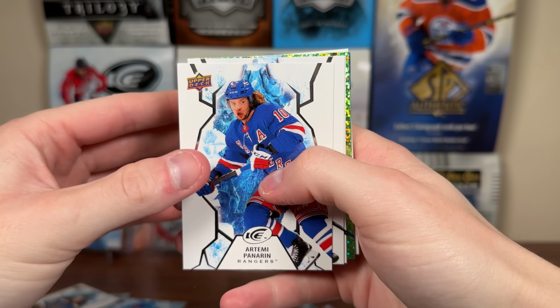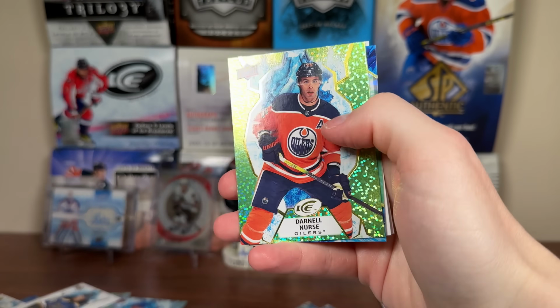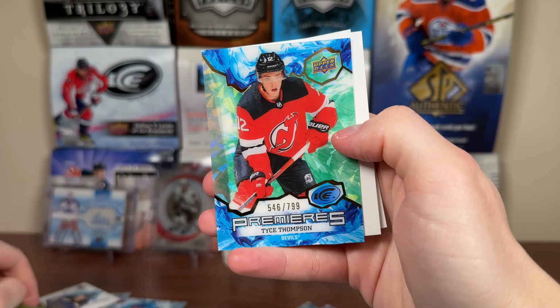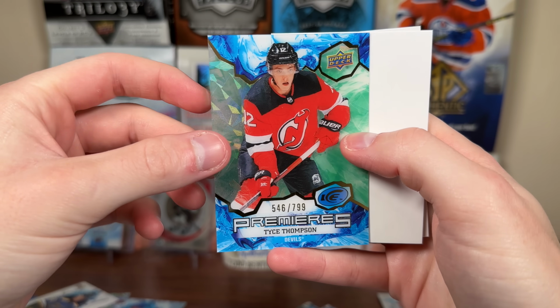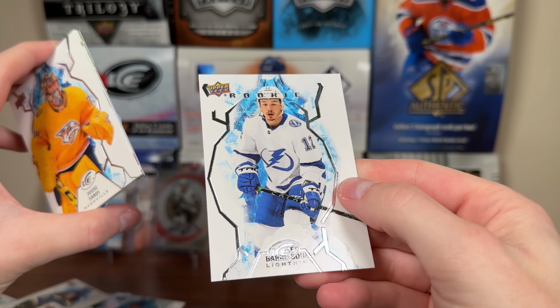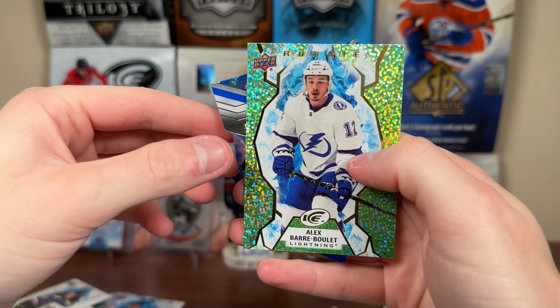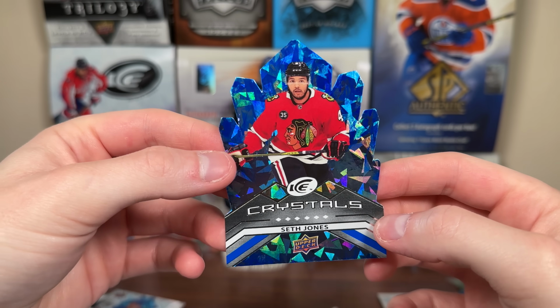Next pack up here is Panarin, Barkov. Get out of here. And Darnellis green and Ice Premieres green. Tyce Thompson, the $7.99. The messed up Garrett Pilon. Okay, I'm pretty sure every rookie's going to be messed up. Yeah, that one's not quite as messed up. Still messed up. Barry Boulay. But Saros, Chychrun, Pacioretty, Barry Boulay rookie, and Seth Jones, crystals. Getting a bunch of these.